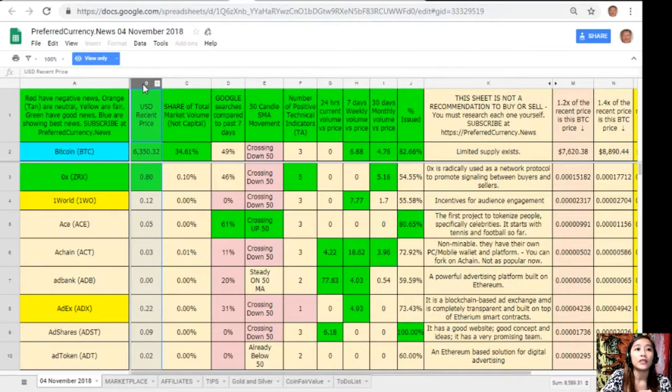On column B is the US dollar recent price. On column C, share of total market volume. On column D, Google searches compared to the past 7 days. On column E, 50 candle SMA movement. On column F, number of positive technical indicators. On column G, 24 hours current volume versus price. On column H, 7 days weekly volume versus price. On column I is the 30 days monthly volume versus price. And on column J is the percent issued.